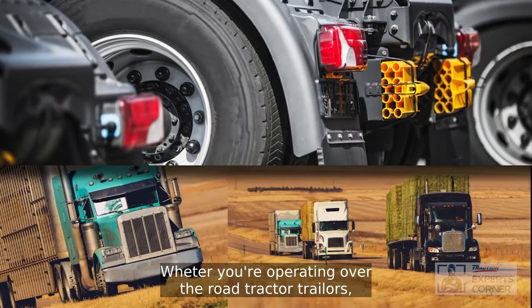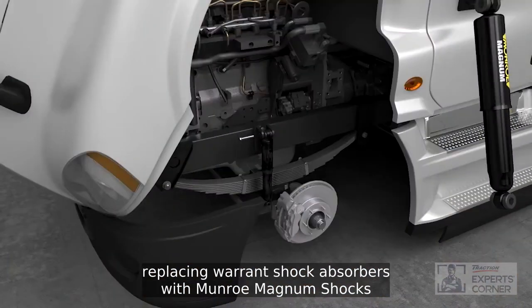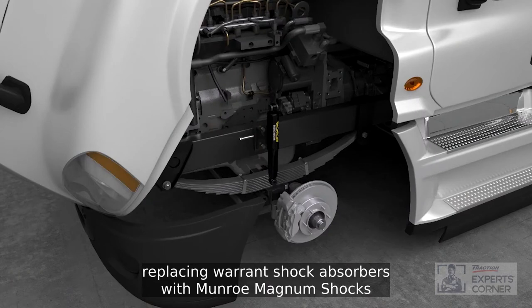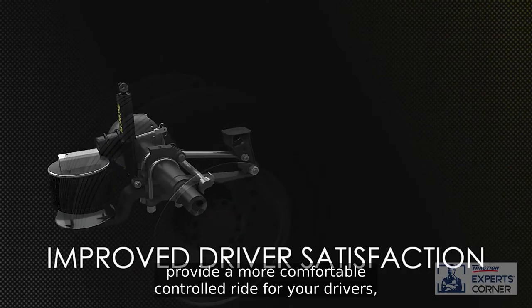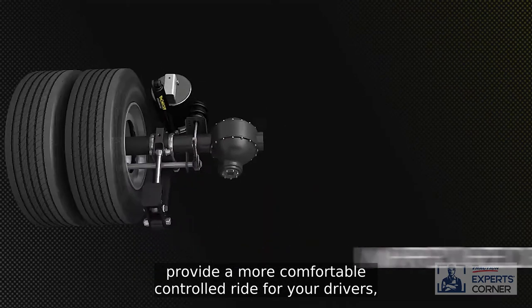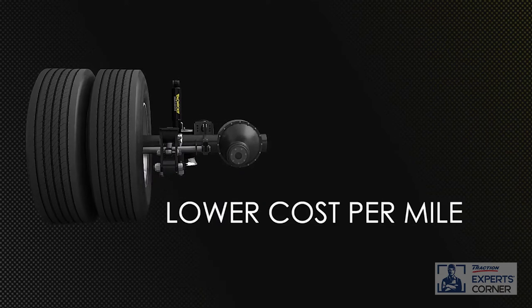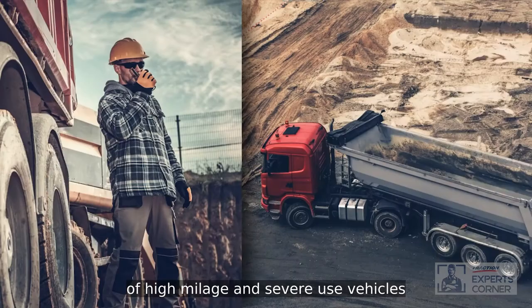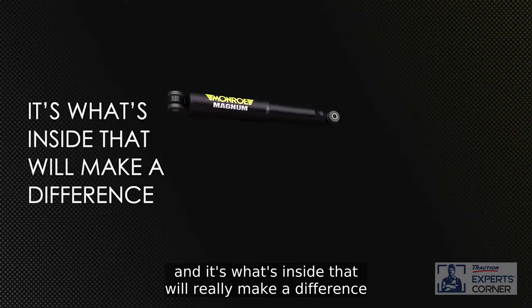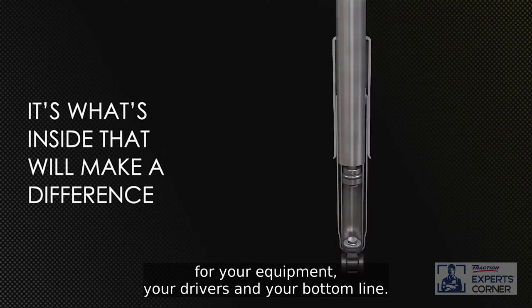Whether you're operating over-the-road tractor trailers, transit buses, work vans, emergency vehicles, or other hard-working equipment, replacing worn shock absorbers with Monroe Magnum shocks can help you achieve longer tire life, provide a more comfortable, controlled ride for your drivers, reduce vehicle downtime, and lower your operating costs. Monroe Magnum shocks are designed to handle the demands of high mileage and severe use vehicles, and it's what's inside that will really make a difference for your equipment, your drivers, and your bottom line.